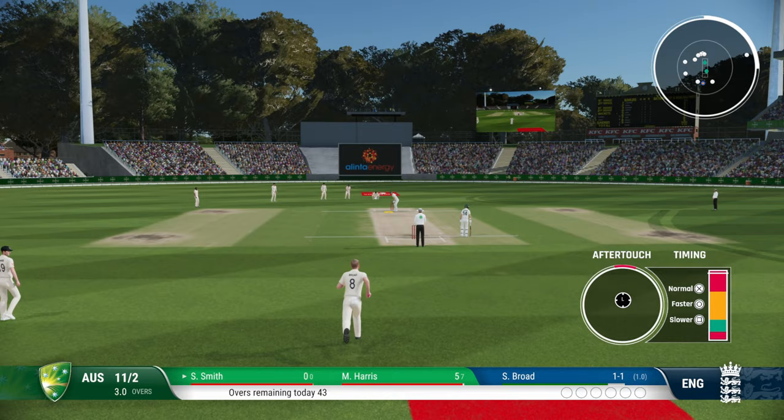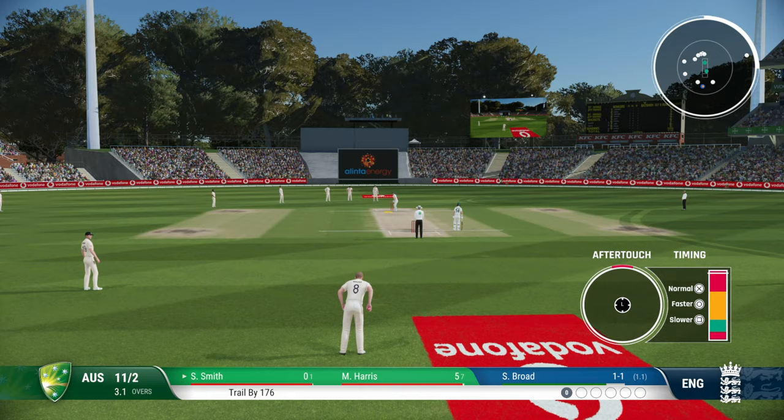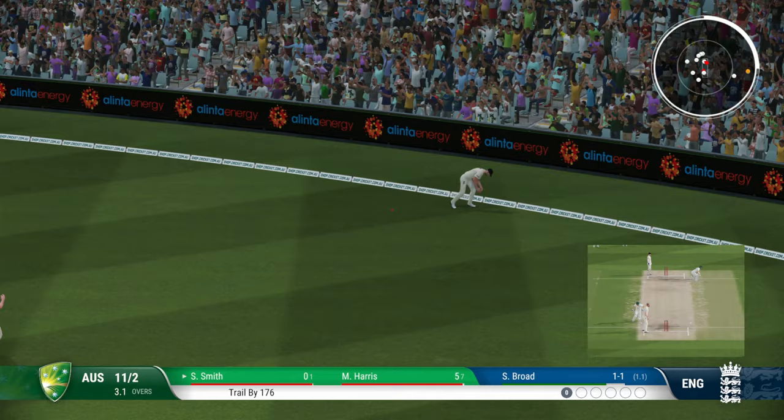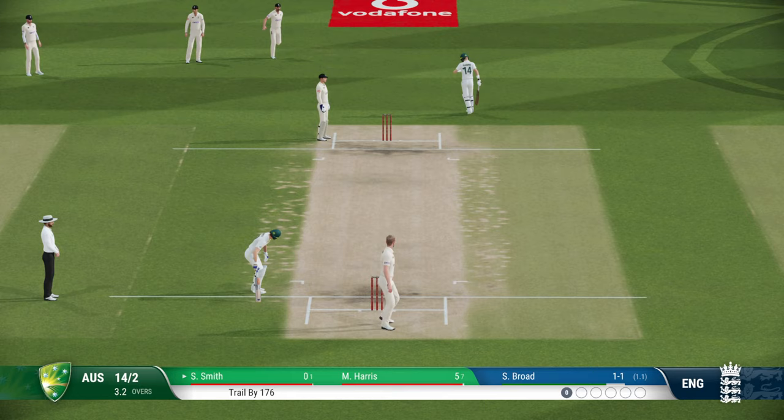Good piece of Steve fielding. Steve Broad's just got some runs. Absolute raw pace on him at the minute. Beautifully, great shot, that's racing away. Steve Smith all over that, managed to keep it in though, come on. Good throw from the deep, on target. Three runs there. And they're away and nicely off the mark.